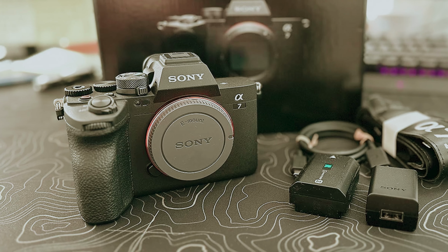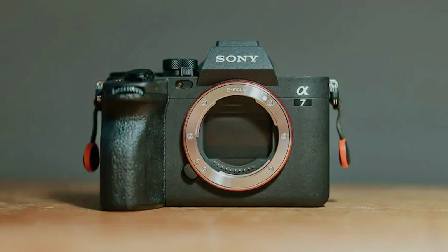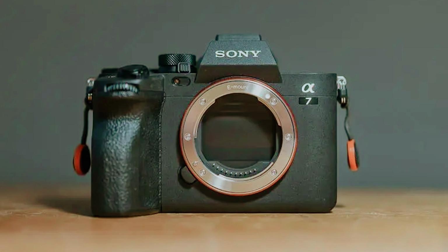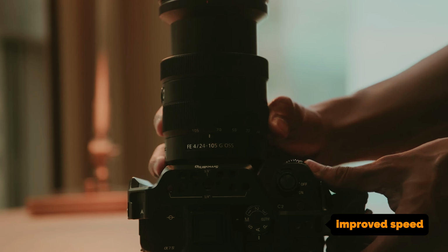With the A7 IV, Sony aimed for more than just an ordinary model. It designed a versatile powerhouse that exceeds the A7 III in nearly every aspect. You'll experience increased resolution, improved speed, enhanced autofocus, and sophisticated tracking algorithms. The A7 IV blurs the lines between Sony's other A7 offerings, targeting creators who value both quality and adaptability.